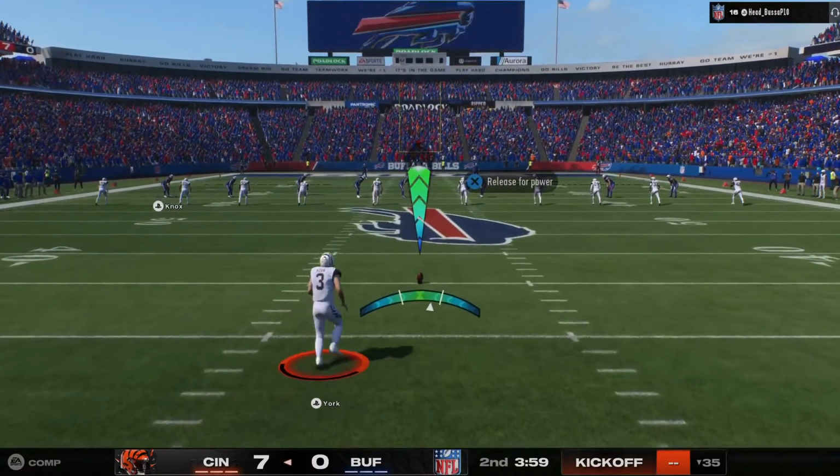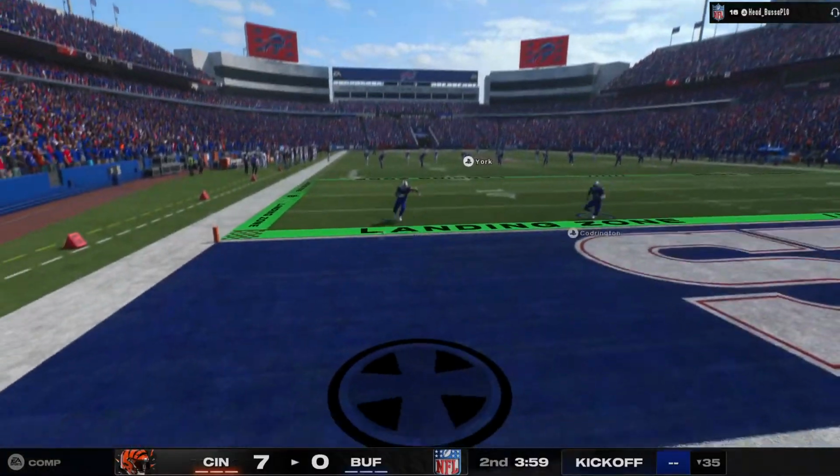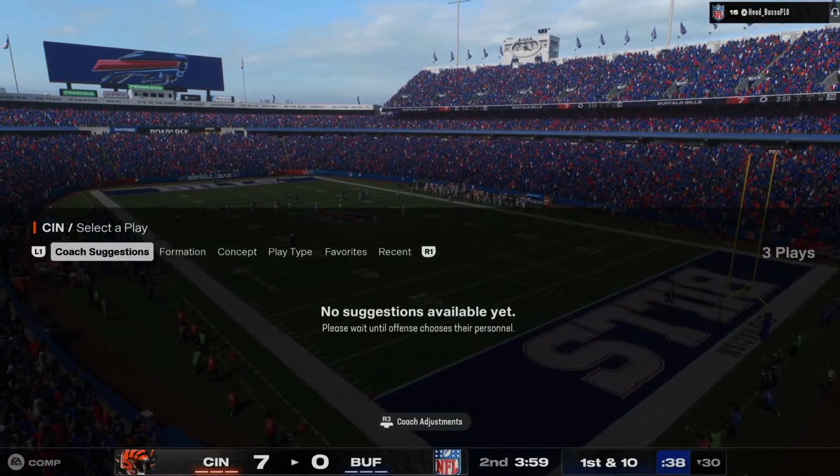New York ready, and here we go as he sends this one away. And not willing to risk a return. This ball's going to come out to the 30-yard line.